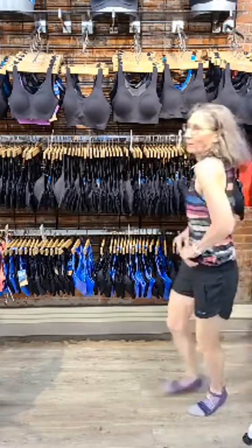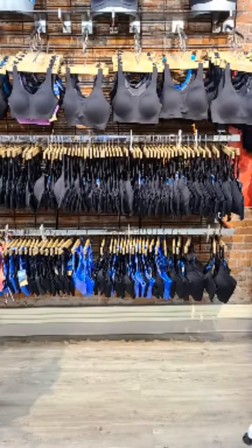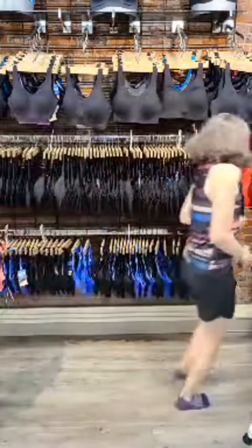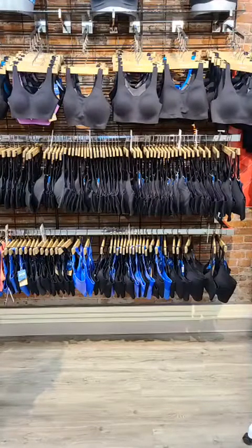I didn't practice this one, so I'm winging it. Okay. Longer. Open pockets. Could you do tennis? Maybe. Pockets? Yep. And some of these shorts are like the capris, but they're shorts, and so they're shorter. Some of them are the 5-inch, some of them are the 7-inch, some of them are the 8-inch.